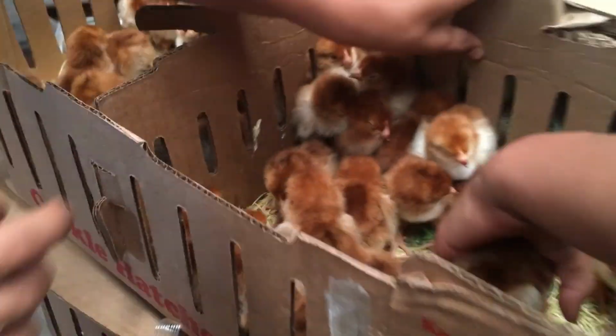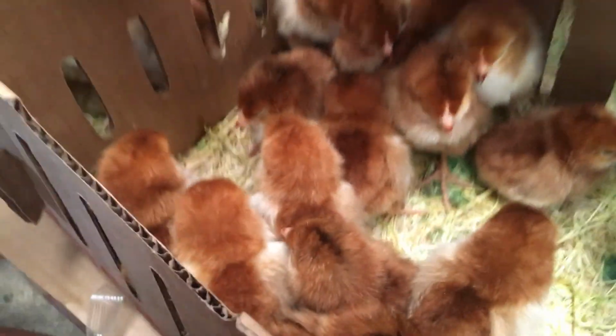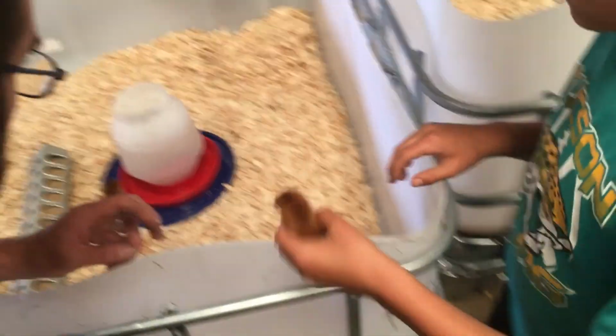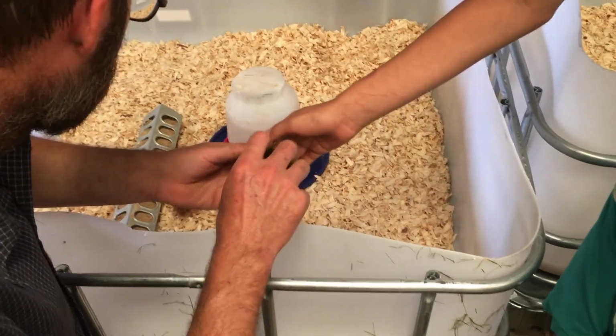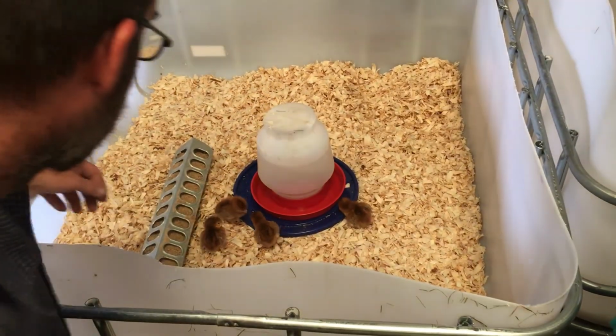Look down there. All right, so this is what we're going to do. You guys can help. That's it. Get on that side right there. 1, 2, 3. He dips their heads in so then they can tell where the water is.